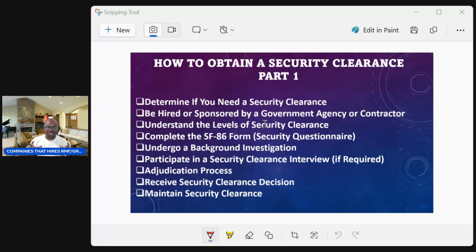And then they will also ask you for your educational history, your educational qualification. Where did you go to school? What's the highest level of education? What did you obtain? Did you finish? Did you complete it? They will ask you all of that. So that is what is contained in the SF86 form. So be thorough and truthful in completing the SF86 form. A discrepancy or omission could delay or prevent clearance approval. So that is step number 4 on how to obtain security clearance.